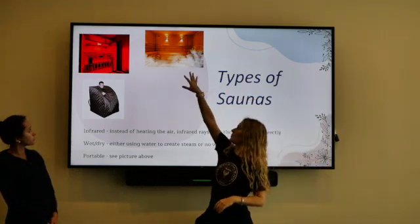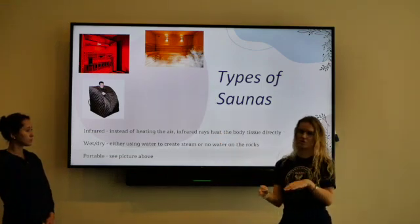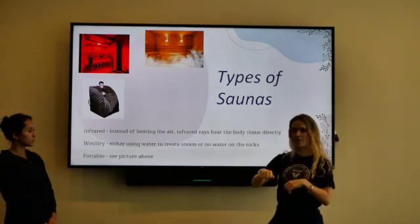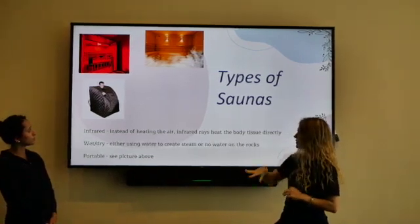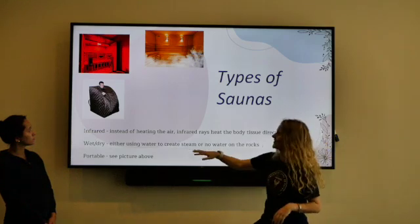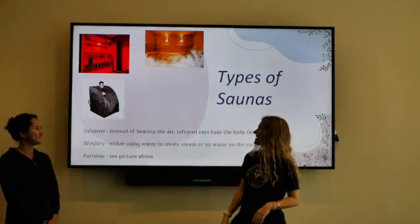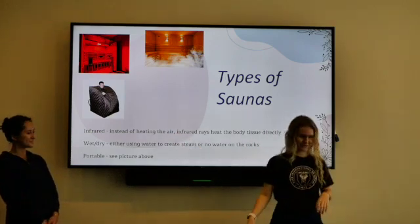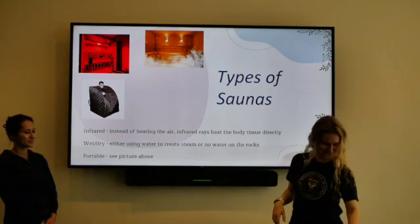A wet one is like what we would see here with the steam and the water on the stone, but you can also have a dry sauna, so that's no steam, and you're just not pouring water on the stones. You're still getting that heat from the stones being heated up, but with no steam. And then also, this is funny, but a portable sauna. It's a good option for having saunas at home too, and there are a lot of different iterations of that. Some look like a blanket, some look like a fun chair.